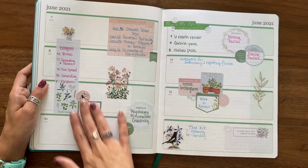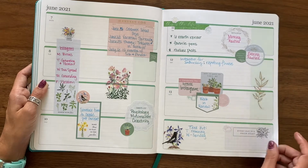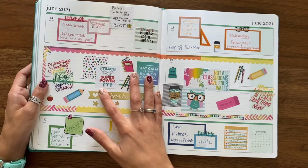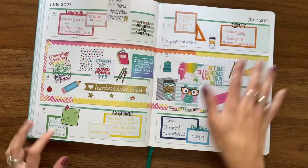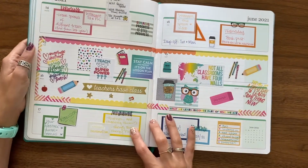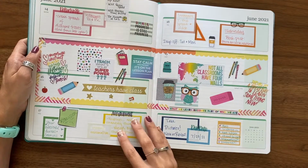This one's just very minimal, but I really enjoy the use of, sometimes I could have written something here, but I didn't, and that's okay. I love this spread with the focus here in the middle and then the boxes on the outside. Oh my gosh, this is definitely one of my favorites. And I did it because I had some classes starting in June.